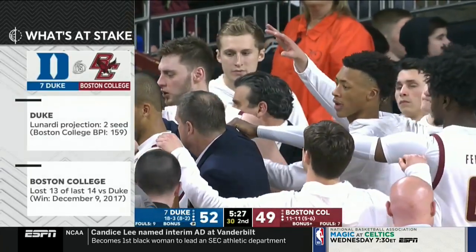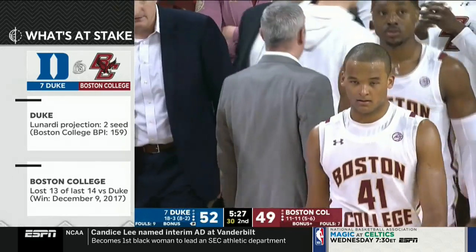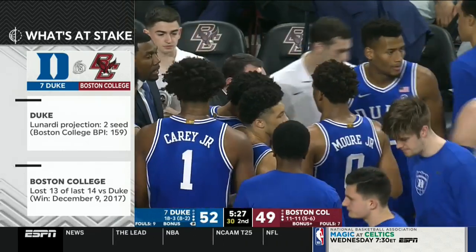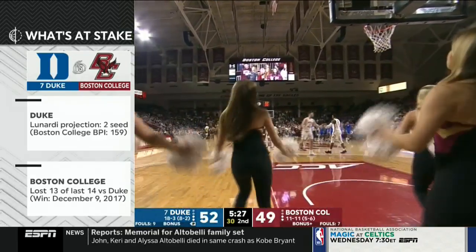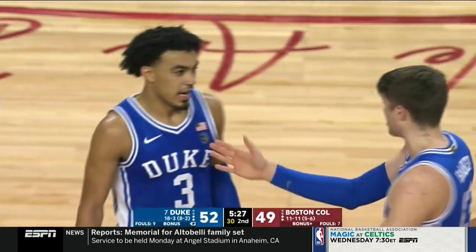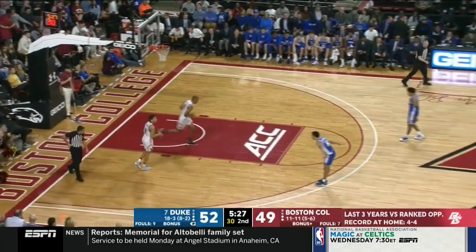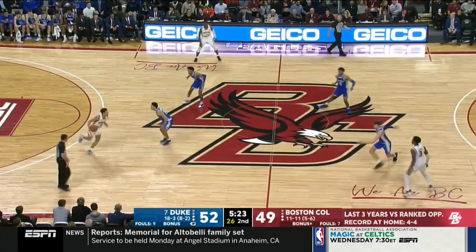So here's what's at stake. Duke at the moment is projected to be a 2 seed by Joe Lenardi, our expert bracketologist. Boston College, their basketball power index rating is not very good. They've lost 13 of the last 14 against Duke. Their last win came when the Blue Devils were here in Conte Forum and ranked #1 in the country in December of 2017. So BC hoping to pull that level of upset, but right now, Duke's asserted itself a little muscle, even when Vernon Carey has had to go to the bench, as he is right now.